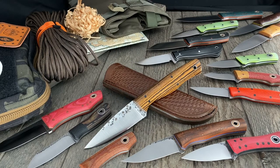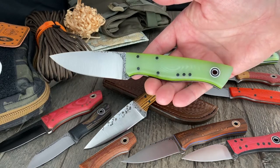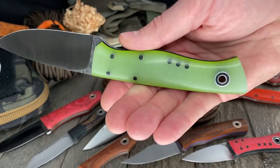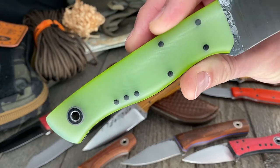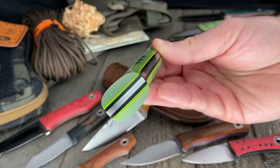So going back to what I showed you earlier with the Double Mint Jade G10, we got one of our classic Bushfingers and that Double Mint Jade G10. The lime pinstripe, as you saw earlier in the other ones. Really beautiful how that stuff finishes out.